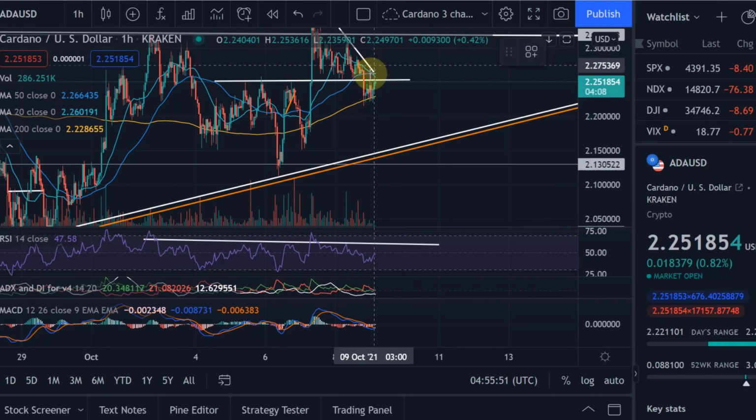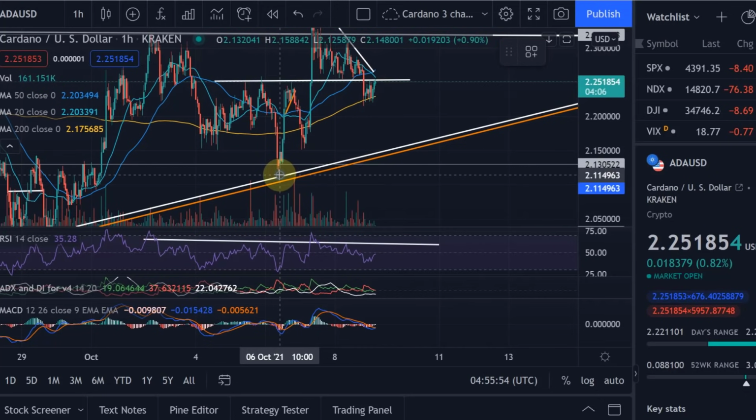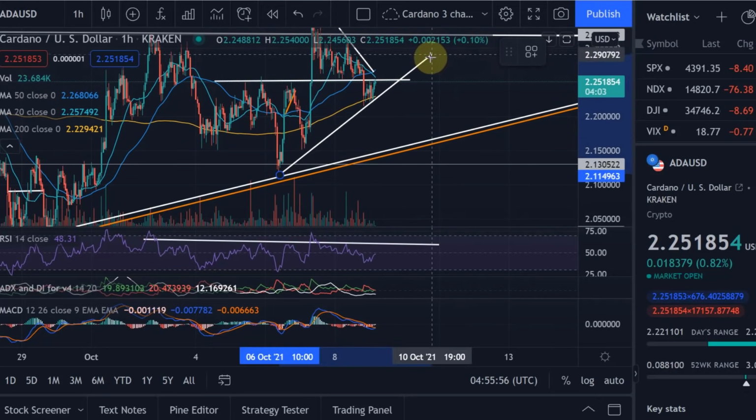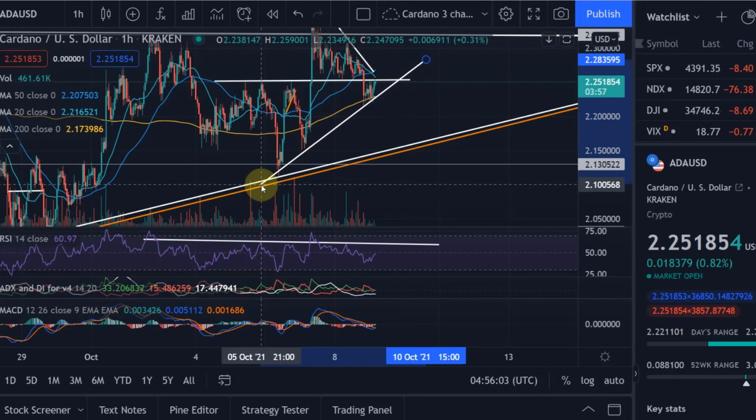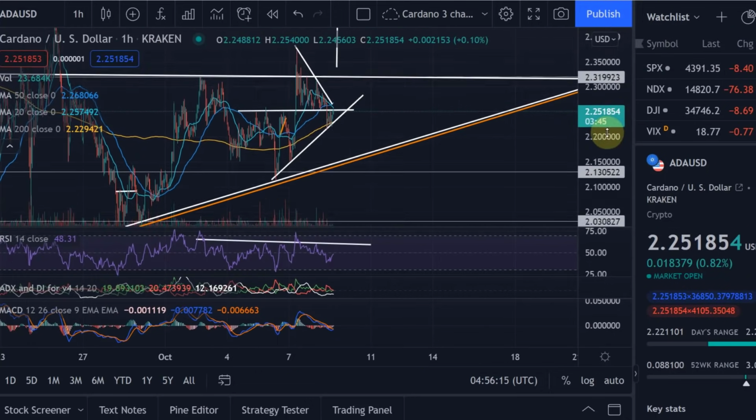Well, now that we actually dropped, we can identify actually a new trend line on the hourly here. You can see it here. If we put that trend line up here and move it slightly so that it touches, and there you can see a new trend line.